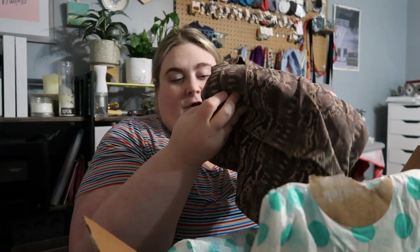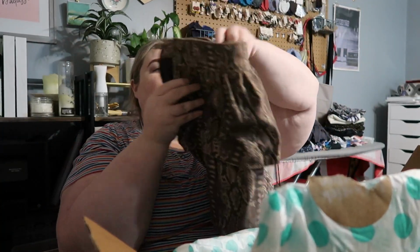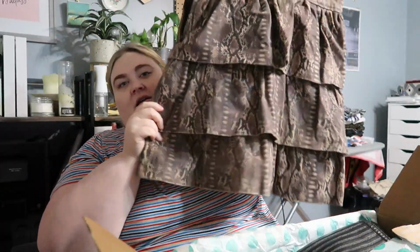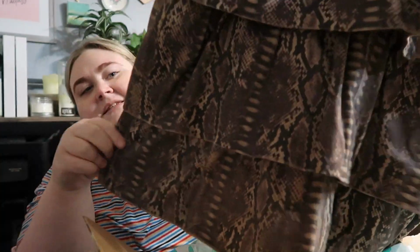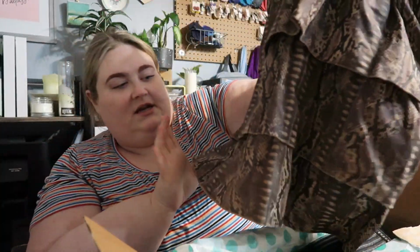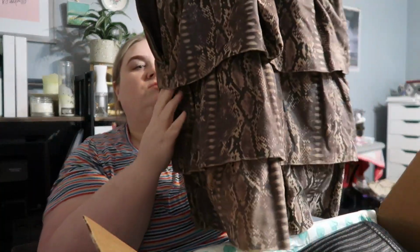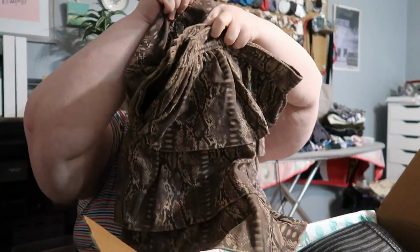So everything from here on out is going to be for business expenses or to be cut up. So this is, oops, a ruffled snake pattern. It doesn't have that texture, but it's printed on it, and it's ruffled with layers. And the leather goes all the way up underneath.